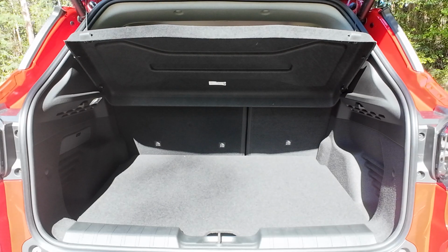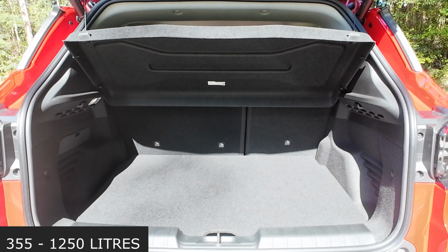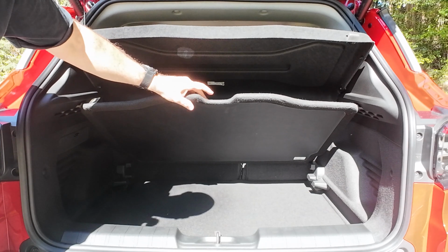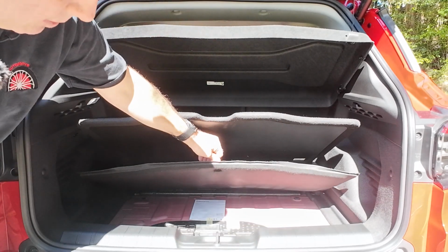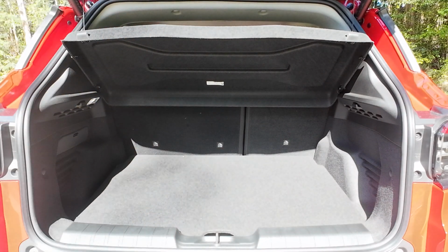So in the boot of the Avenger, currently with the rear seats up, you get 355 litres of space. If you fold these seats down, that expands to 1,250 litres, which isn't too bad. Now, if I lift the carpet up, you've actually got a bit more space there, and you can adjust this further down or higher. And if I lift that up again, you've got your breakdown tools there and a little bit more space too. All right, let's go and have a look under the bonnet.